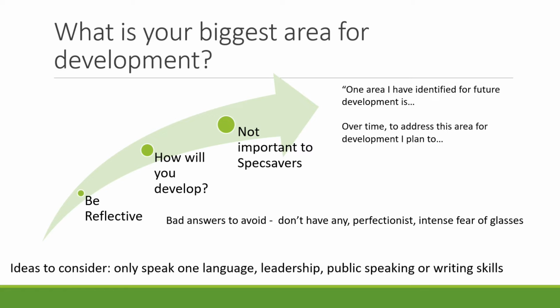If you're applying for a role that does involve leadership, don't say leadership's your problem. Public speaking, not something you're likely to do very often in a role in Specsavers, but it could be something you want to develop. And if you're not at a senior level and not likely to be writing big, long, complicated reports, you could say writing skills is something you're looking to develop because it's not going to be a big problem.